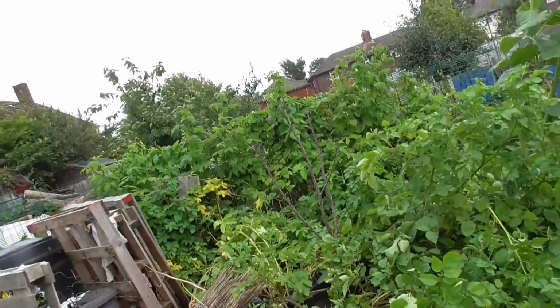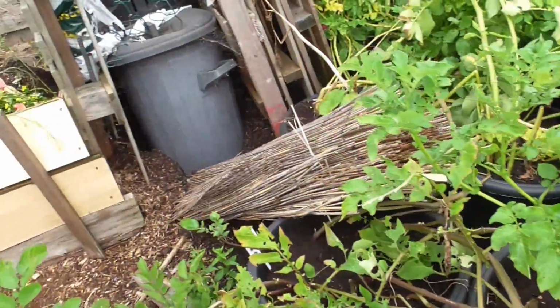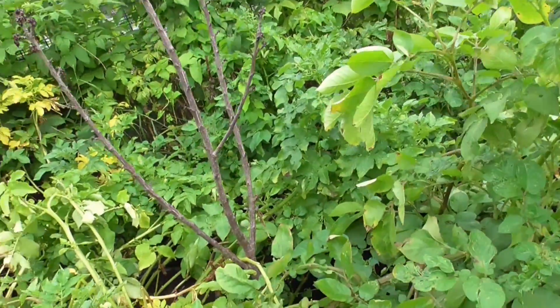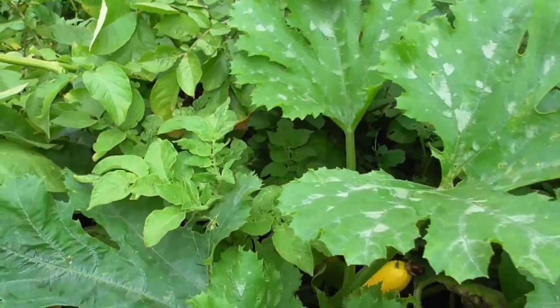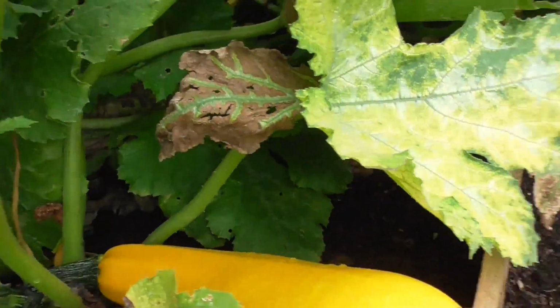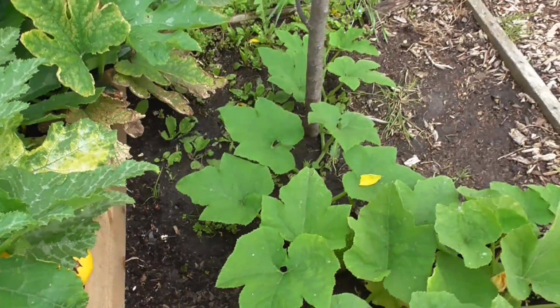Anyway, here's all the potatoes. Looks quite a mess at the moment. They've all toppled over. I should have put something in to stop that happening, but anyway. There's another 9 tubs of them here. Onto the courgettes. Wow, look at that one. Too big.